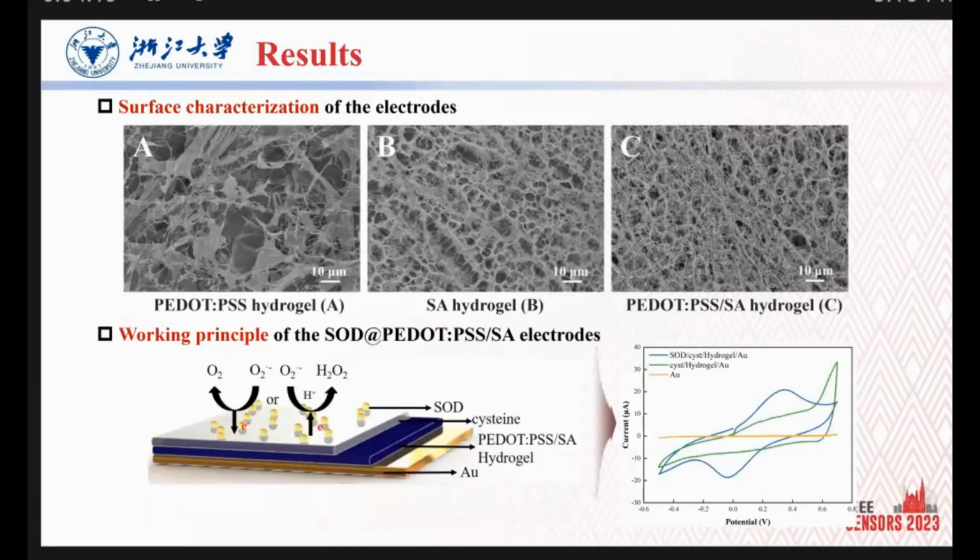The morphology of the PEDOT:PSS and sodium alginate composite hydrogel was characterized by scanning electron microscopy. It demonstrated that each component and their composite hydrogel has loose and porous structures. However, the composite hydrogel displays a more uniform and compact size, forming a well-organized hydrogel network. These results, along with the unshown FTIR analysis, confirm a successful compounding between PEDOT:PSS and sodium alginate.